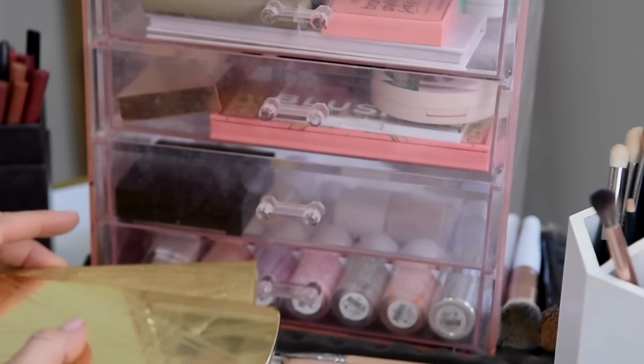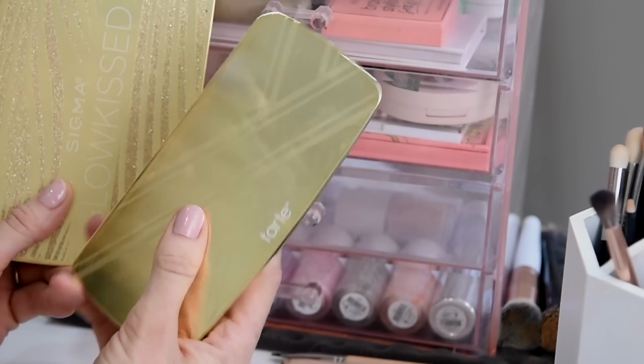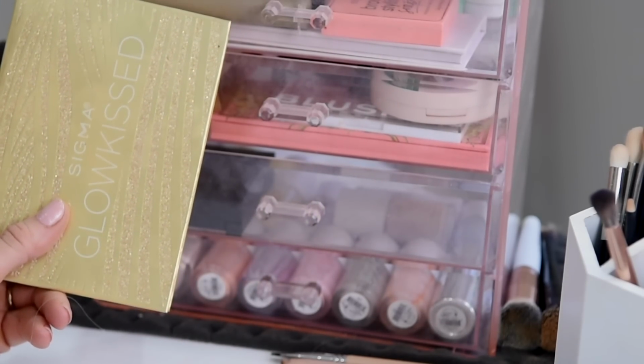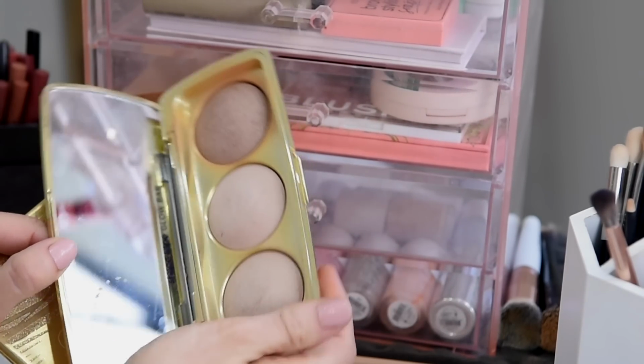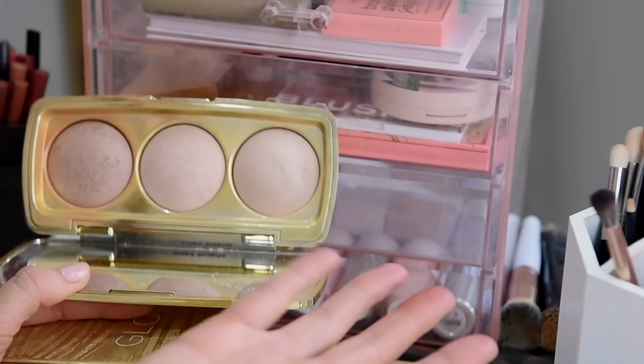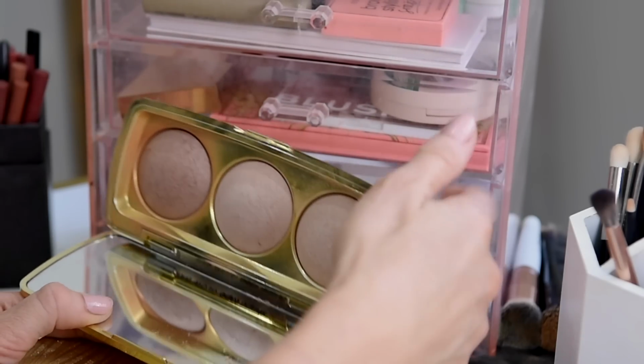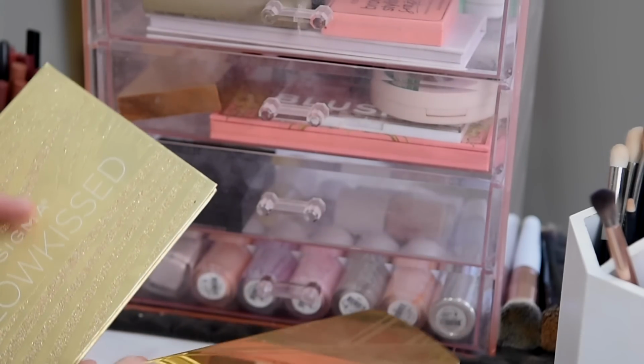And then because these didn't fit anywhere else, I've got these on my desk that I've been using lately. The Tarte Glow Bar, a little bit filthy. I really like this. Not really for the highlighting powders. I have been using these as setting powders, although I don't feel like I like them more than something like the Rimmel Stay Matte, but I really love the bronzer in here. It's really beautiful. Looks lighter in the pan than it shows up on the skin.